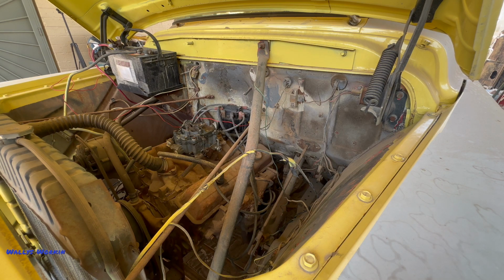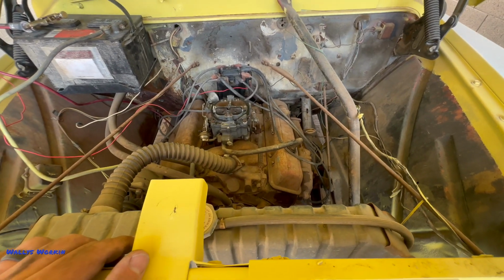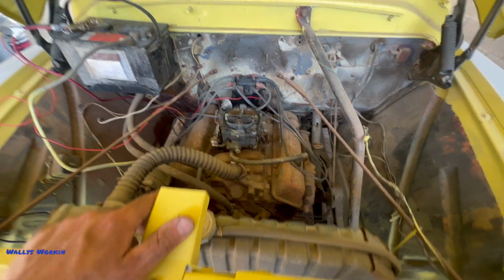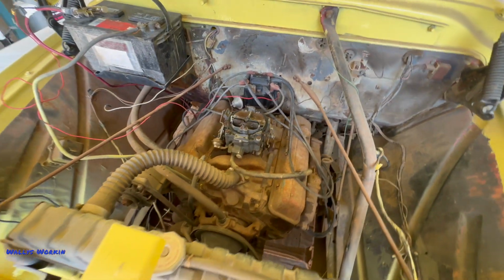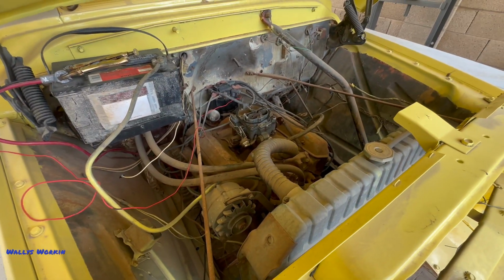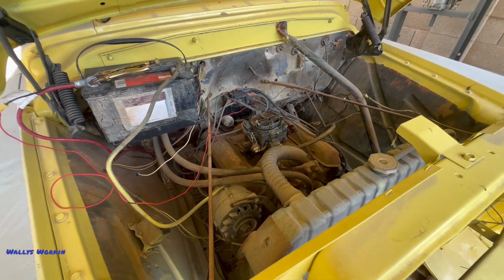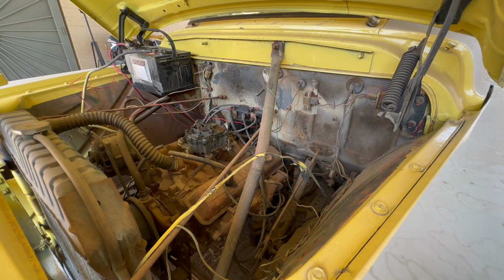It definitely sounds whooped though. A little bit of blow by coming out of the old vent there in the valve cover, but it does run. It's a lot farther than I got last time. Last time I tried to start it, I could not get it to fire off right. So let me put a little more fuel in it and see here. See if I can get it to run for a couple minutes. Seems like it was getting a little quieter.